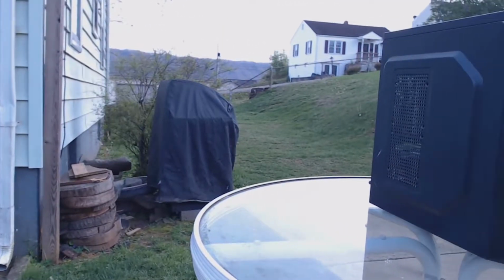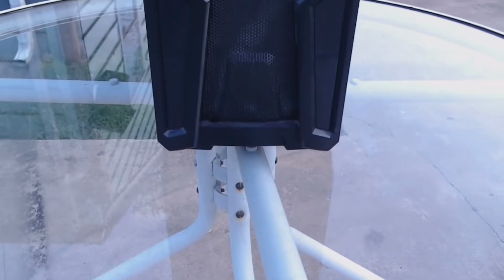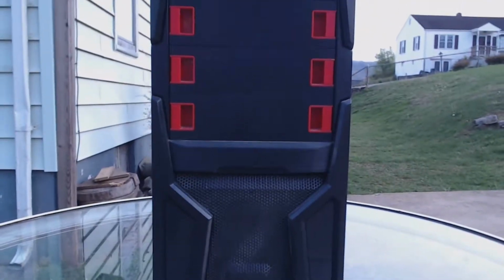Anyways, I got the $17 5-line mic on, and we're going to talk about my personal rig. So to start off with, the case is DIY PC T1R. The R stands for red because it is a red version. There's also a blue version, and I picked this case up for just 27 bucks. Not a bad deal.